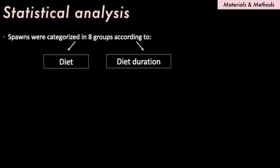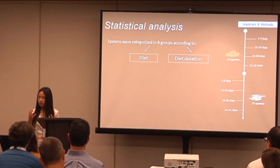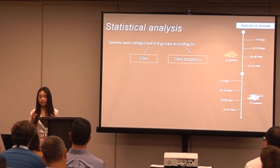So for our statistical analysis, we grouped our egg data according to two factors, diet and diet duration, which was the duration they were fed the diet. This figure here shows how the samples were grouped according to the diet duration. We had 4 interval groups, which were the first 9 days of feeding a specific diet, 10 to 19 days, 20 to 30 days, and 31 to 41 days of the diet being fed. This allowed comparisons of diet incorporations from 9 to 10 day intervals.